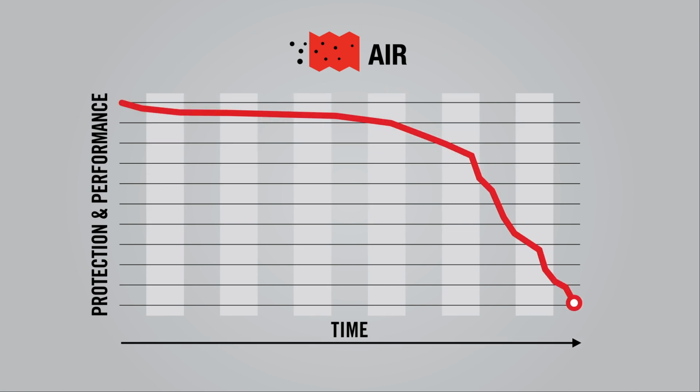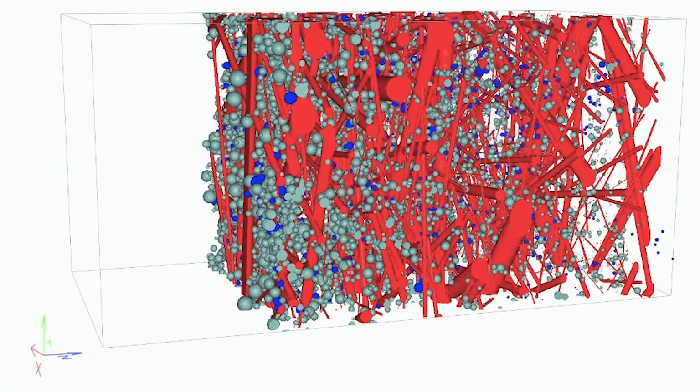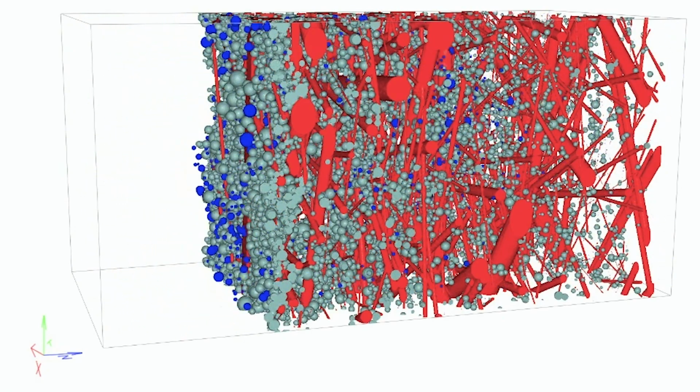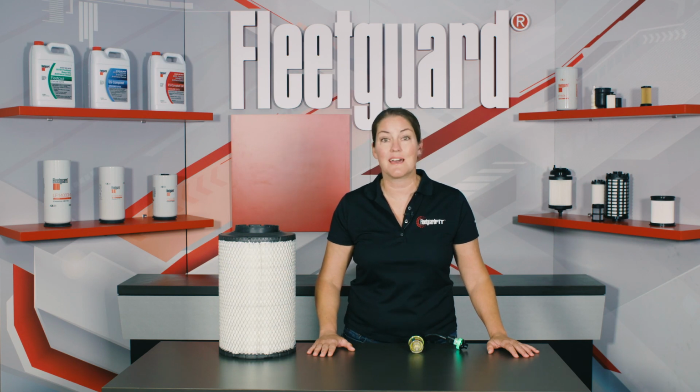Contrary to common practice, visual inspection is not a good indicator for determining the remaining life of an air filter. That's because air filters actually perform at a higher level toward the end of their service life compared to when they're first installed. Captured dust builds up a layer of dust cake that works to remove finer and finer dust particles while still allowing air to pass through the filter. In other words, a dirty air filter may be performing well and have a lot of life left.